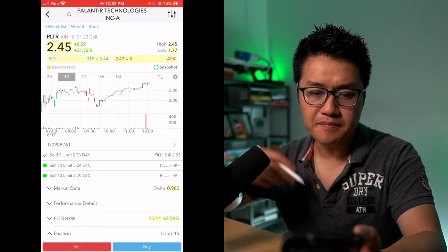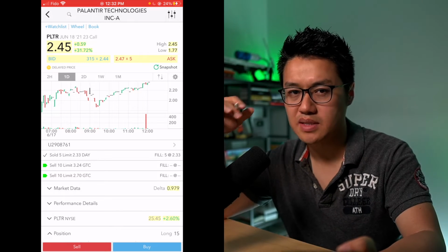For this contract that expires tomorrow, I don't have too much room. It has to blast off within the next 24 hours for me to get more profits. But sometimes I want to buy more time for this action to take place because I never know when they'll blast off. So I do have some play money. As you can see here, the 233 premiums is my play money. So I plan to roll this out to a further date and possibly at a higher price as well. So let's see what we can find.